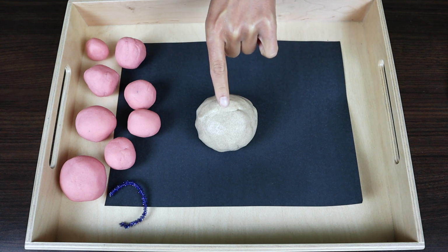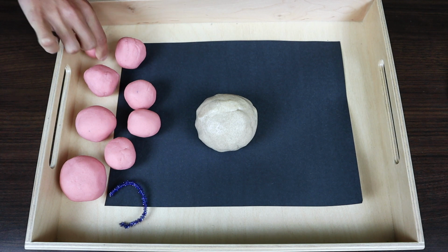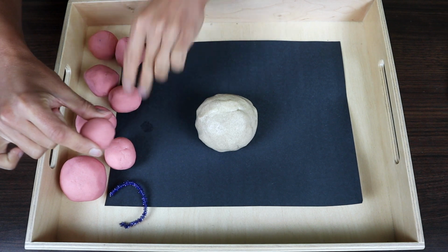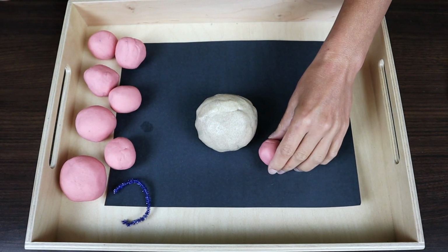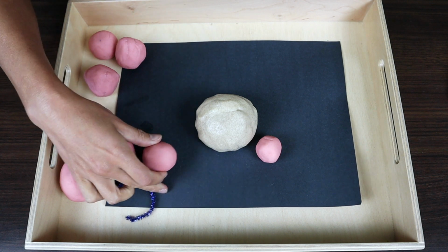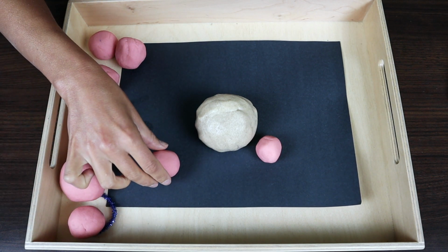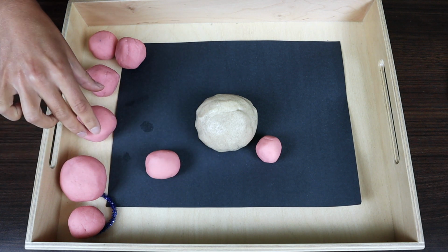So I put the sun in the center of this black piece of paper, and I have Mercury right here. So Mercury is the smallest planet. I'm going to put Mercury right over here, closest to the sun. And next we have Venus. So Venus is a little bit farther away. After Venus, we have planet Earth.